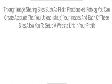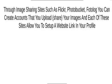So let's go over a little bit about how image sharing works. Through image sharing sites such as Flickr, PhotoBucket, Fotolog, and there's probably about 12 or 15 really top image sharing sites, you can create accounts that will allow you to upload, which is basically share your images, and each of these sites allow you to set up a website link in your profile.